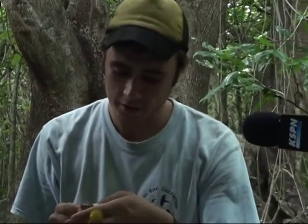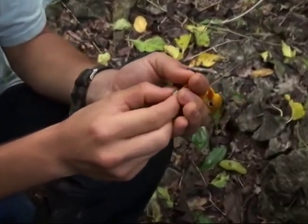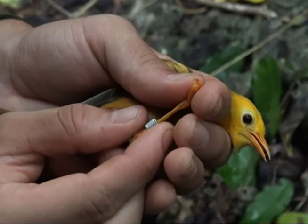So right now I'm measuring the length of his wing, what's called wing chord. Field biologist Jake Shorty is partnering with the California-based Institute for Bird Populations. He is on contract with the local Department of Fish and Wildlife.